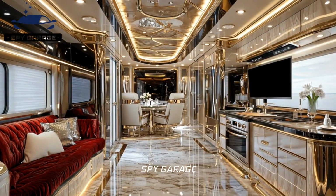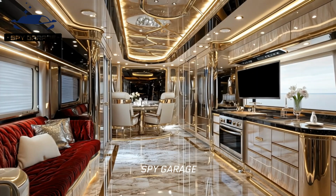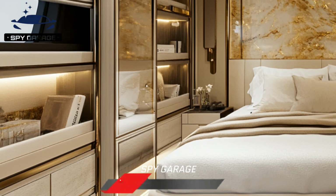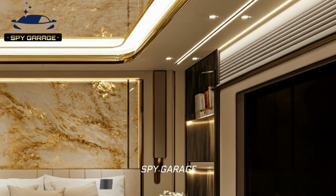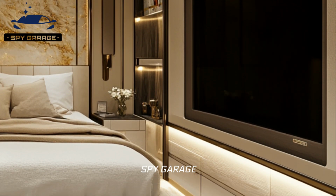To satisfy discriminating culinary tastes, a fully furnished gourmet kitchen with top-of-the-line appliances and well-designed cabinetry is required. The bedroom area would have integrated entertainment devices and possibly movable beds for the utmost in relaxation. Premium fixtures and finishes would be used in the restrooms, which would have a residential-inspired design.